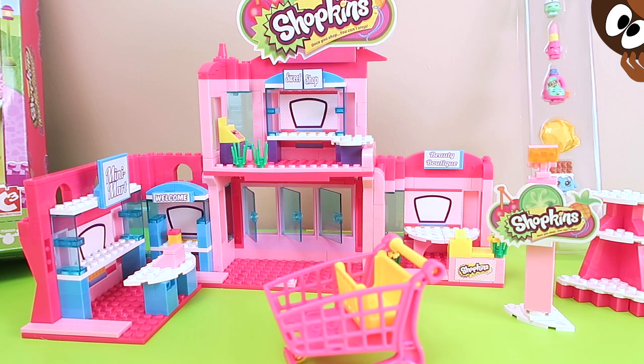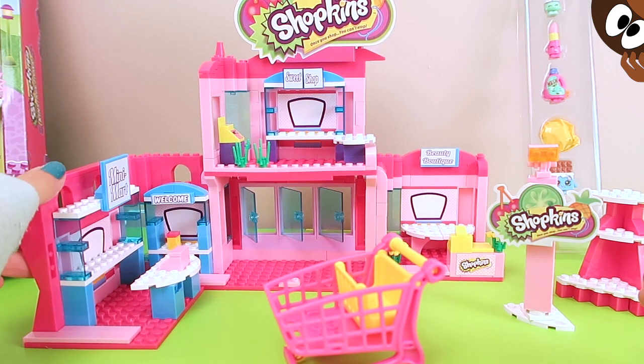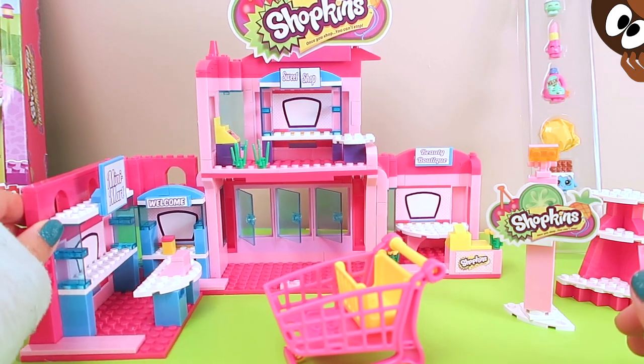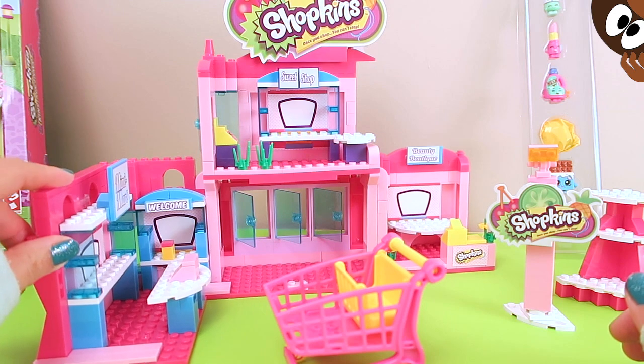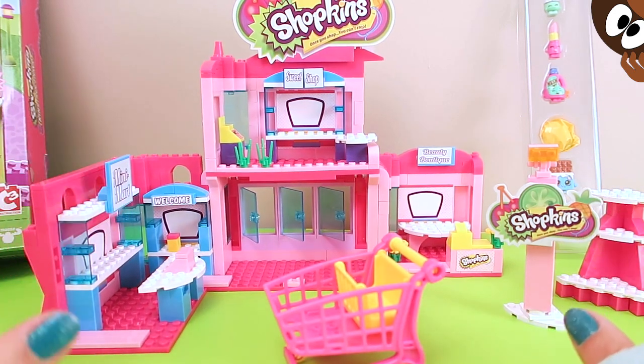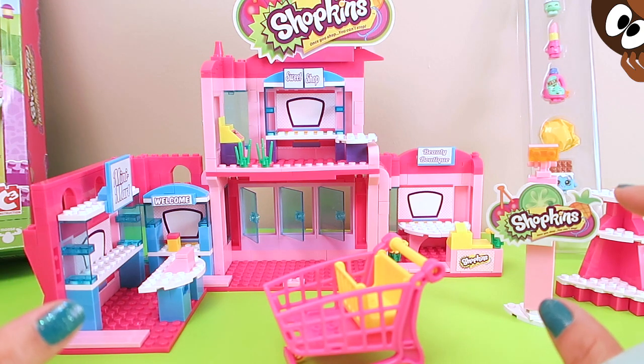So that took me about, I'd say just under 3 hours. Maybe closer to 2.5 hours to build. And as you can see, we now have this awesome Shopville Town Center. How cool is this? Now what I'm gonna do is I'm actually gonna go through all of the little pieces with you so you can take a look on how we actually built this.